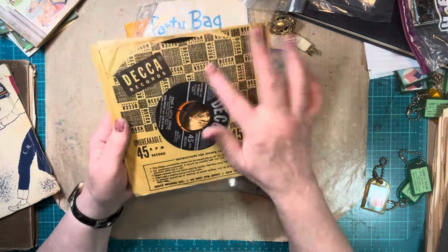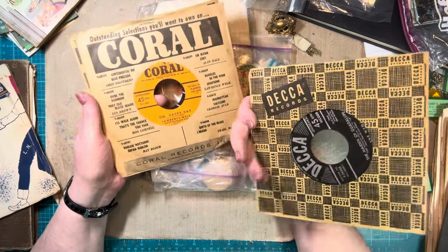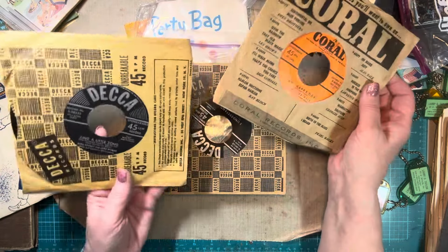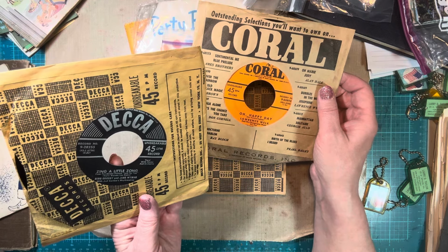And then these, I just thought the papers, the sleeves, that's what I was trying to think of, are so cool because they're so old. This is a Lawrence Welk. Zing a Little Zong by Bing Crosby and Jane Wyman. Wow.